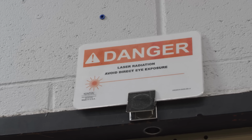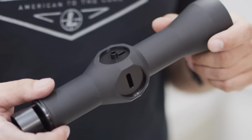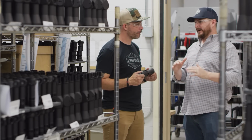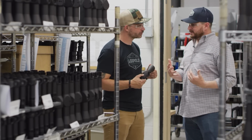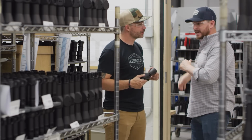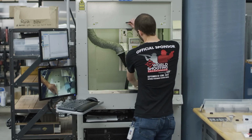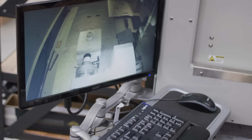I think one of the things that's really interesting to me is the multiple touch points as we go through the factory. These products are all touched by so many different people, so many American hands, and I don't know why it's so impressive to me, but the room behind me where they have these 6 different laser engraving machines, every single Leupold product that comes through gets touched by one of these machines and the guys in this room. It's just a lot of craftsmanship, right?